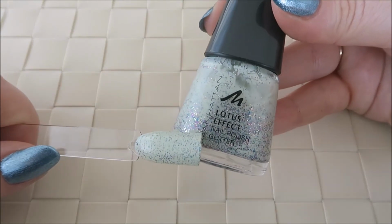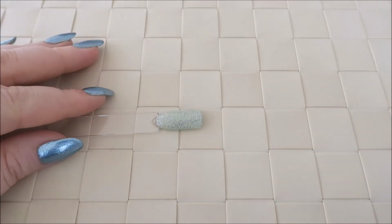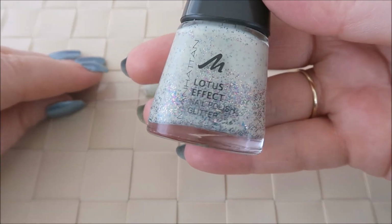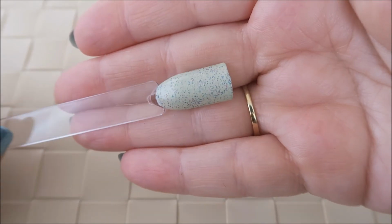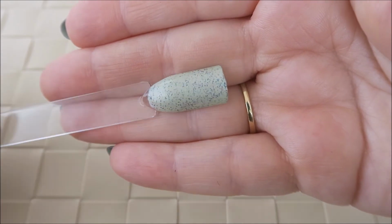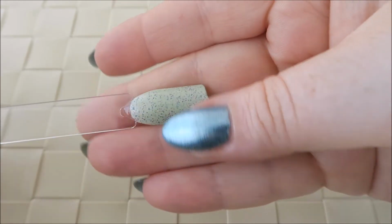And this one, I think this is the old style bottle. This is the Manhattan Lotus Effects nail polish, and this is called, nope, no name on this one either. This is just the Lotus Effect, okay? And it's kind of got this almost a green to cream base. I'm not sure if that's just the glitters kind of seeping into it, but then it has a pink, blue and green micro glitter in there, in this crelly base. It's beautiful, really smooth, easy to put on, easy to take off.